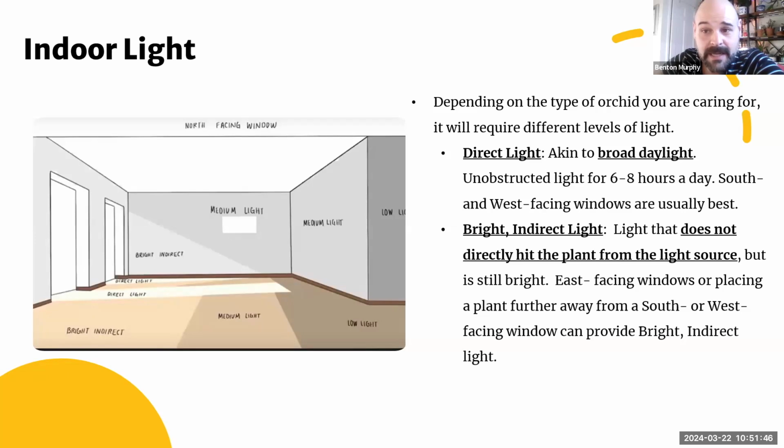Bright indirect light, on the other hand, is light that does not directly hit the plant from the light source. So maybe it's a slightly shaded window, or you're keeping the plant in a situation in your home which is adjacent to a window, but maybe not directly in front of it. Again, many orchids are very light-loving species, and they will prefer that direct light or lightly shaded direct light. But for your Phalaenopsis, Paphs, and some other species, you're going to want to not give them that direct light because that could actually harm them.